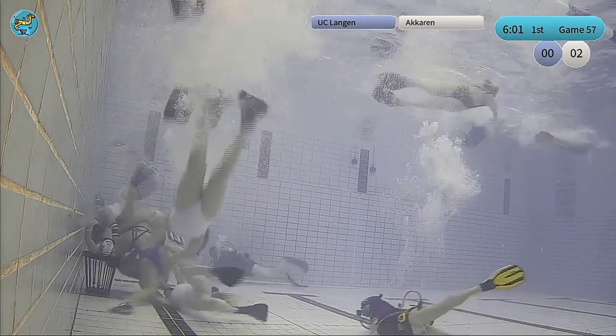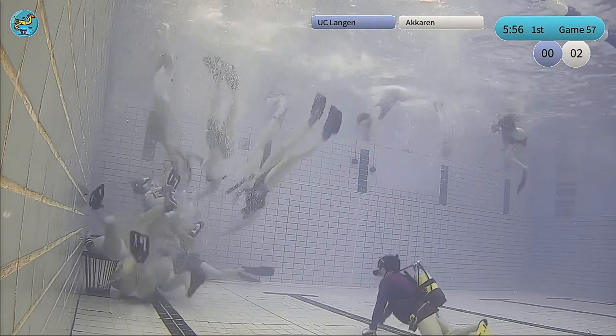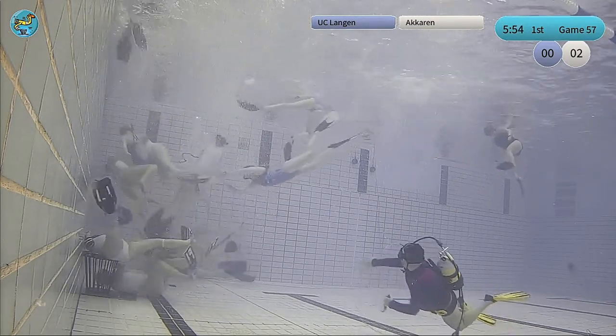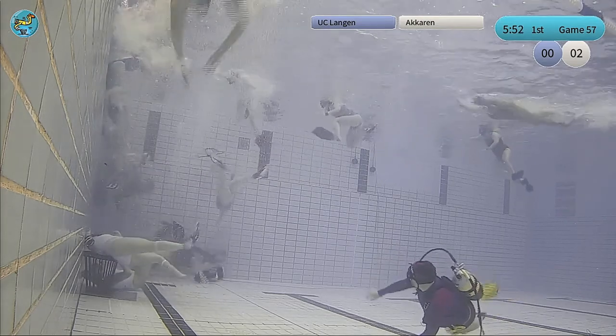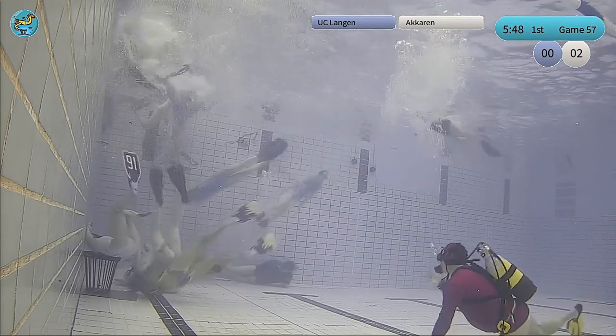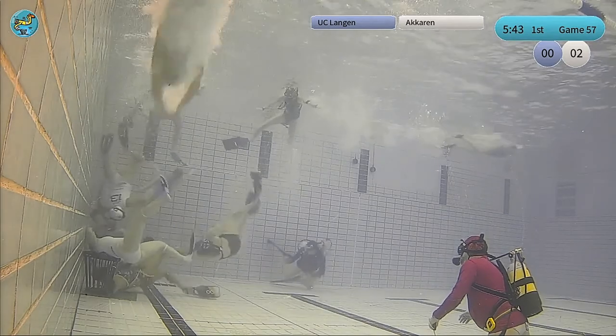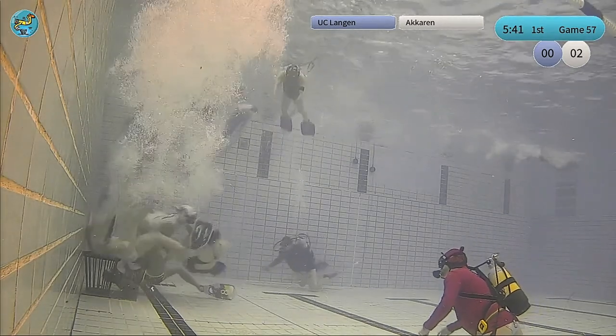Steffi is now on the goal. He's trying to pull her up. And I think Martin is there trying to help her on the close side, but they were well defended and well tackled away. Yes, and the goalies for Akkaren were on the way to exchange, so the goalie coming down pushed her teammate on the basket until the danger was over, and then they changed.